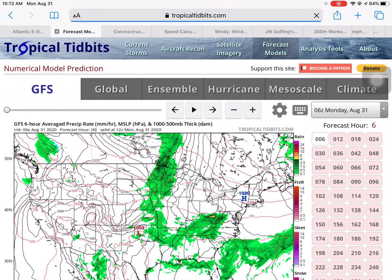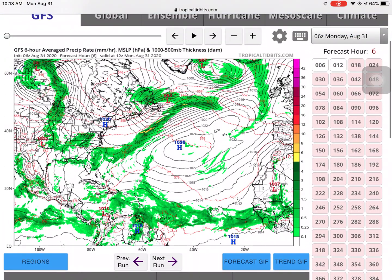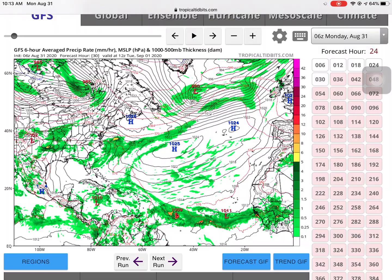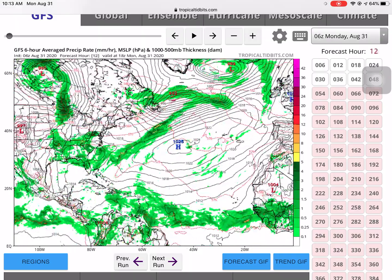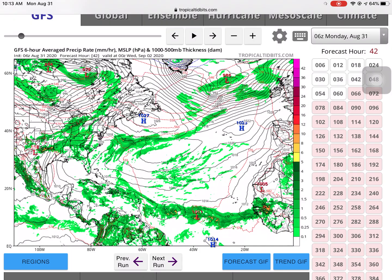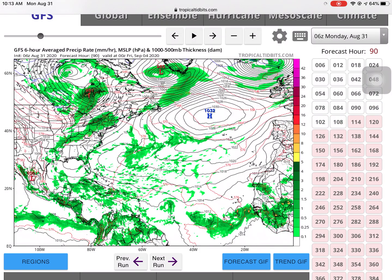Okay, let's take a look at the forecast models right now. So let's see what GFS shows. GFS is showing 90L off the coast of Carolina right there, and then it dies off when it moves into the colder waters.